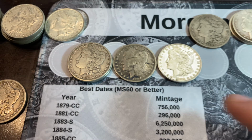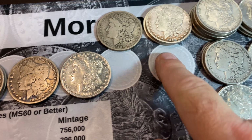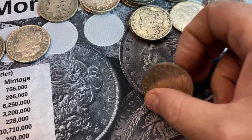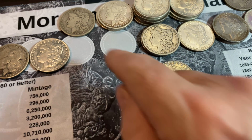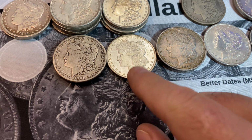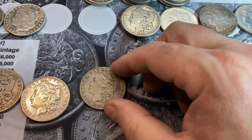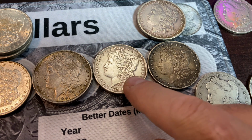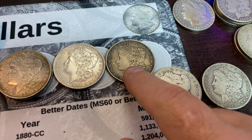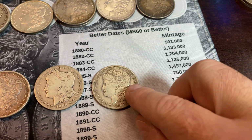We have 83P, 84P, a polished 85P, a better date 86 O, 2 88 O's, a bunch of 89 O's and P's, including that 89S better date. So that makes 2 better dates. We'll pull the better dates down. 1890 O's, 1890P in pretty nice shape. 1891P, 1896 O better date. 1896 Philly, 2 1897 O better dates. 1897 Philly, a better date 1898S, a better date 1899S.